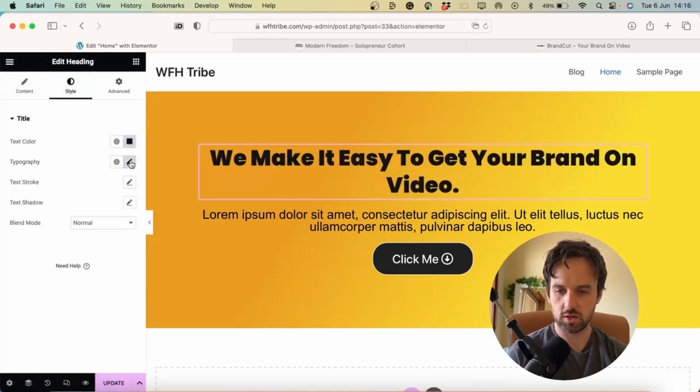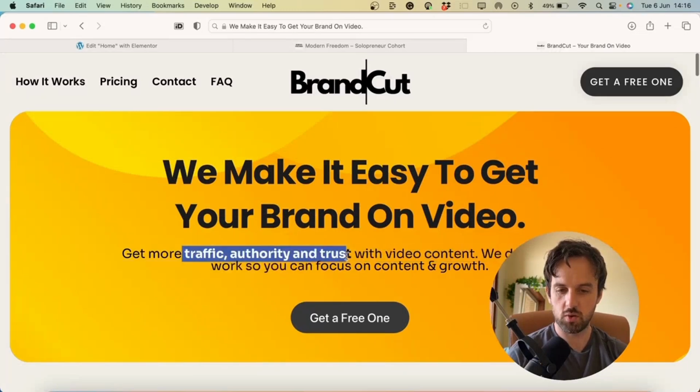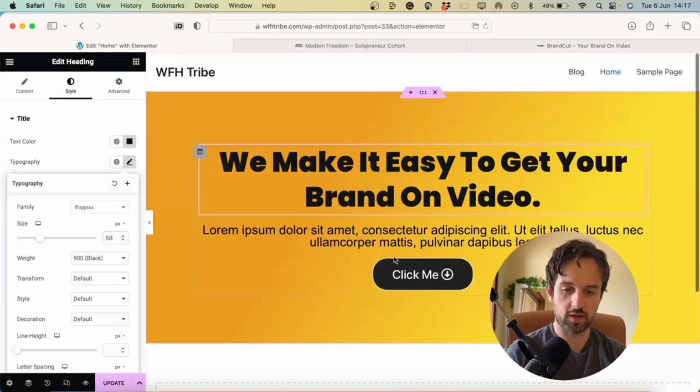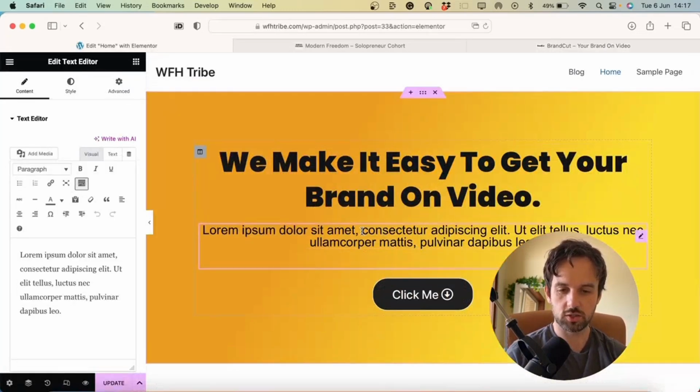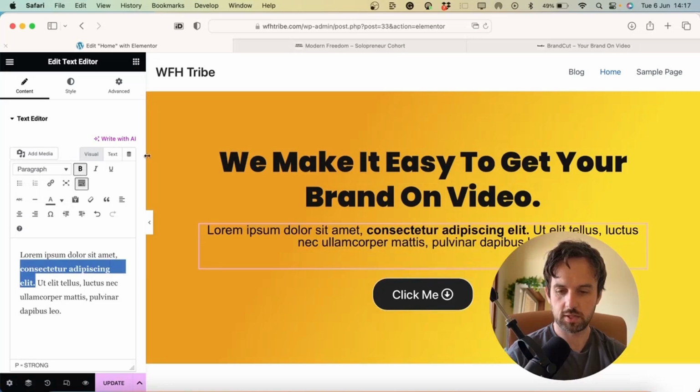I'm going to go back to style. I'm going to make it a lot bigger, actually. And we can see if I jump over to brand cut here, we have some of it in bold, and it adds a nice contrast to it. So we can do that here as well. To do that, you can just highlight some of the text down here, and then just go up and select bold. Next, we just want to come down here and click update to save our work.